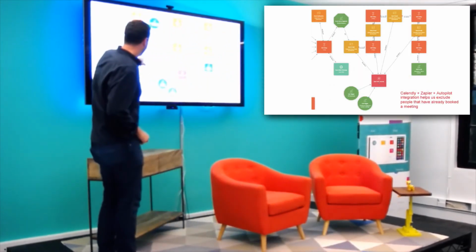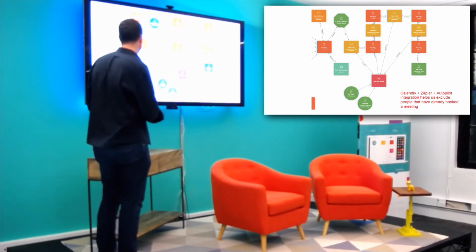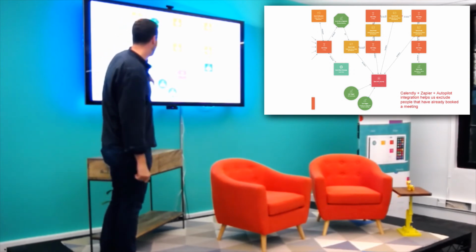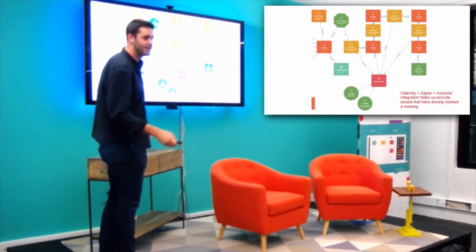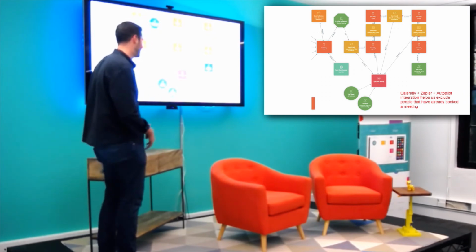In the orange shape and the light blue shape, we send out internal notifications, right? We send out an email to the actual rep itself. We send out a message in the Slack channel, and I'll show you what all this looks like. Then the green shape goes up to check whether that contact has actually booked a meeting with us or not.